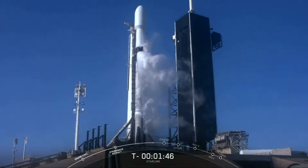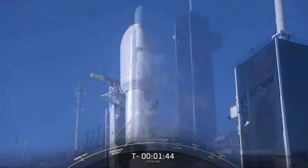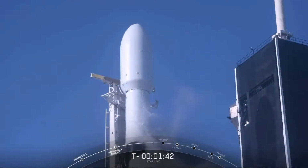What does engine chill mean, guys? Engine chill is nothing but super chilled oxygen flowing through the engines so as to prepare them for launch. LOX loading on the second stage is now complete. Falcon 9 is now fully loaded with one million pounds of liquid kerosene and super chilled liquid oxygen. And we are ready for launch to happen.